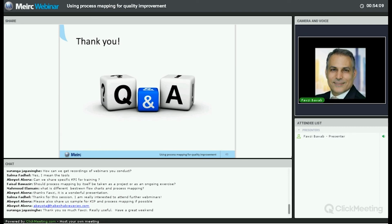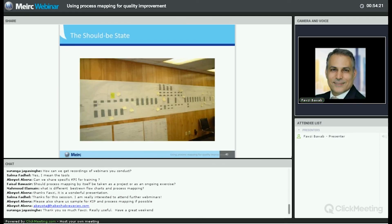Share a sample KPI for process mapping. We have the process mapping. I had some examples of process mapping before. If you've seen that, this could be a swim lane. This could be something done here. So these are all examples of process mapping.